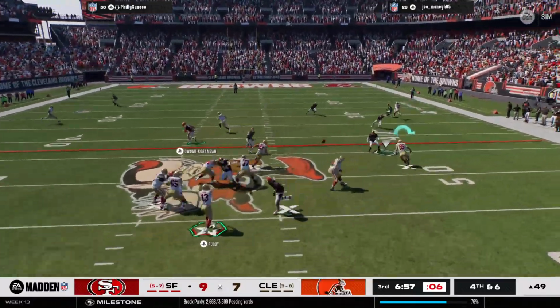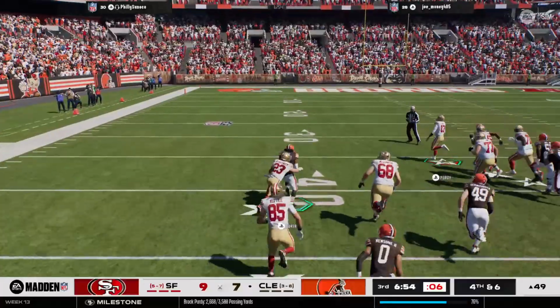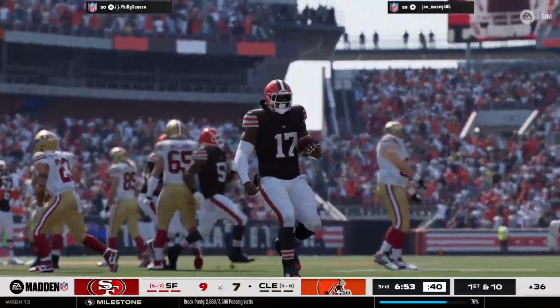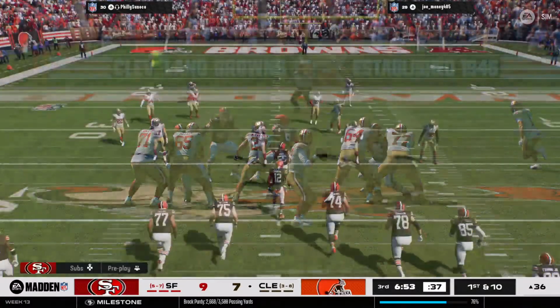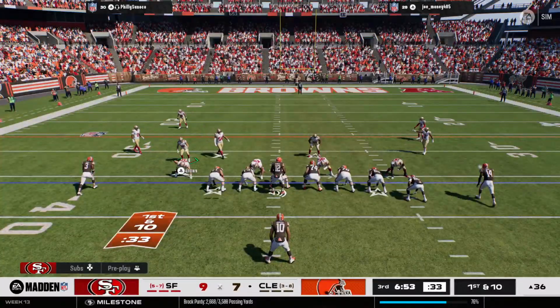Shotgun now with Purdy. And looking for Kittle, but it's intercepted. Picked off by Jerome Baker. And he's able to take this one back to the 36-yard line. That is a tough way to start the third quarter. You get the football, hoping to drive it down, put it in the end zone, and take the lead. Instead, they give them the football.